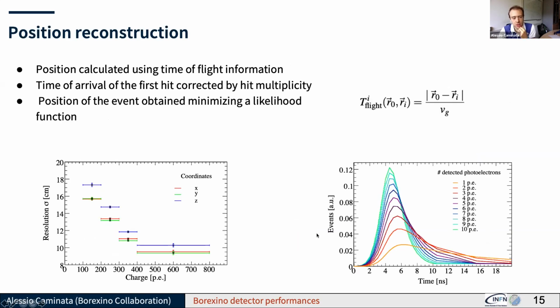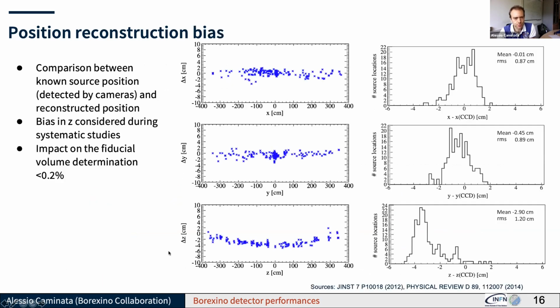We have position reconstruction capability exploiting time of flight, as I said, corrected by the shape of the signal that changes with the number of photoelectrons that are detected. And here you can see our resolution as a function of the total charge. Of course, the higher the light, the better the resolution.